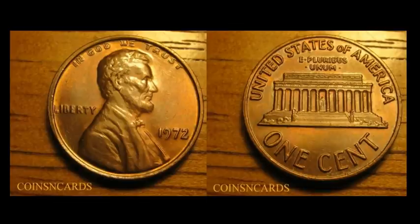Again, this one's sold by Coins and Cards for the amount of $436, and that's with 36 bids. Well done.